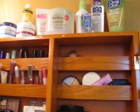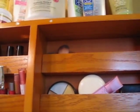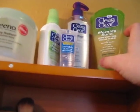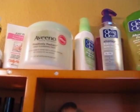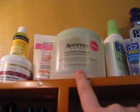My daughter keeps all of her face creams and washes. She's been having some issues with her face breaking out a lot, and so she really likes the Clean and Clear. We tried quite a few different ones, and this one is the best. She uses this facial scrub, the wash, and the moisturizer, and then this is for when she's breaking out. So that's good. And I wash my face with this at night.